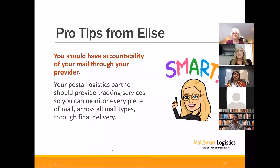And now we have pro tips from Elise. Thanks, Deb, and thank you for those tips, Debbie. Those were extremely important. So we always have to remind ourselves to keep those things in mind.